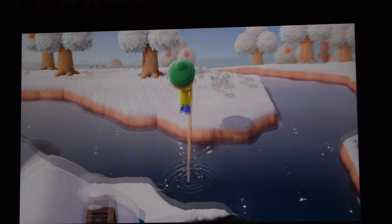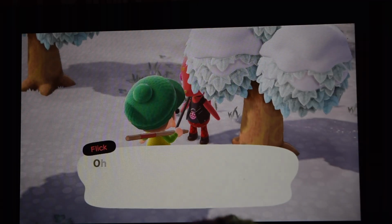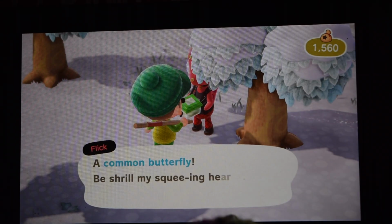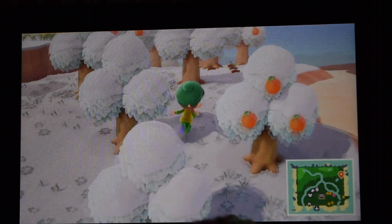Spiky Dude. I want to see Mr. Spiky Dude. Person who loves bugs. Do I have a bug to sell? I have a common butterfly. There you go. Very into bugs. Monies. Gotta make back what I just spent at Nook's place.